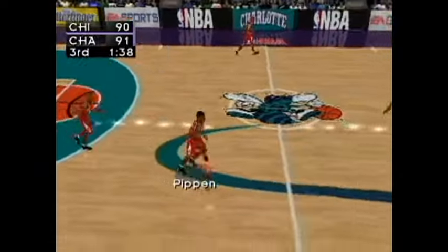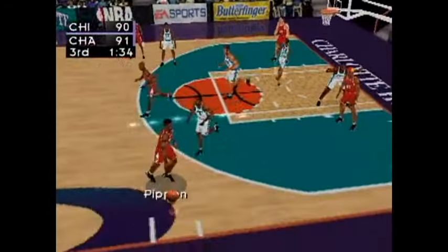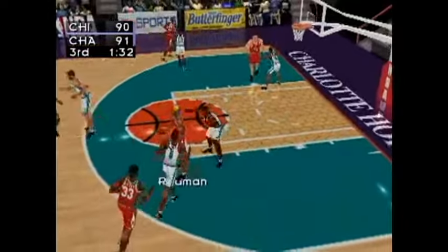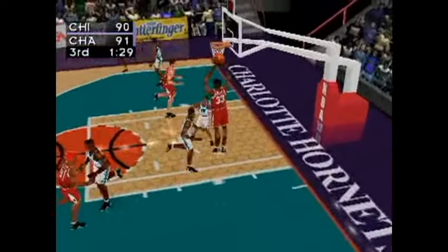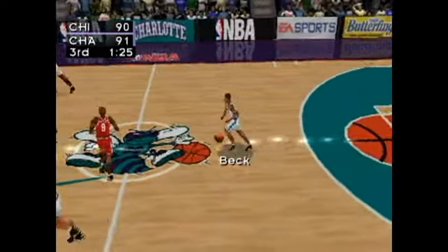Inbound pass to Pippen. From the right side to Harper. Pippen receives the pass on the right side. To Rodman. To Pippen. Takes the jumper. Rims the ball out.